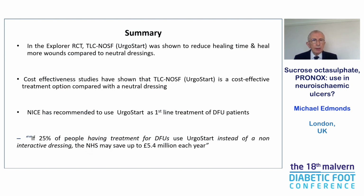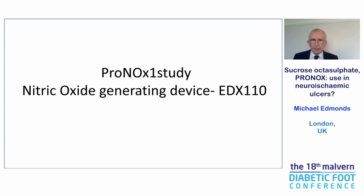So in summary, in the EXPLORER study, TCR-NOSF was shown to reduce healing time and heal more wounds compared to neutral dressings. The cost-effectiveness studies have shown that TLC is a cost-effective treatment option compared with neutral dressing, and NICE has recommended to use Ergostart as a first-line treatment for DFU patients. If 25% of people having treatment for DFUs use Ergostart instead of a non-interactive dressing, then NICE forecasted that the NHS may save up to £5.4 million per year.